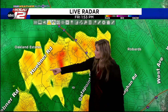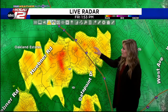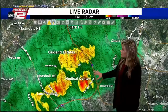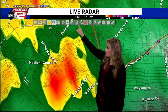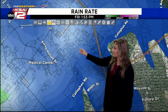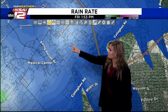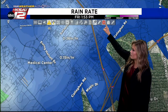So here's Huebner Road right there, Oakland Estates, Data Point Drive, and then we've just got a little bit of rain right there as well, all moving to the north and the east. Let's check out this little downpour near the Medical Center, and again, Callahan Road. What we can do is take a look at the rain rates as well. Nothing really too impressive. Let's see. I think I need to check this again. There we go. Okay, so about 3/10 of an inch, nothing crazy impressive as of right now.